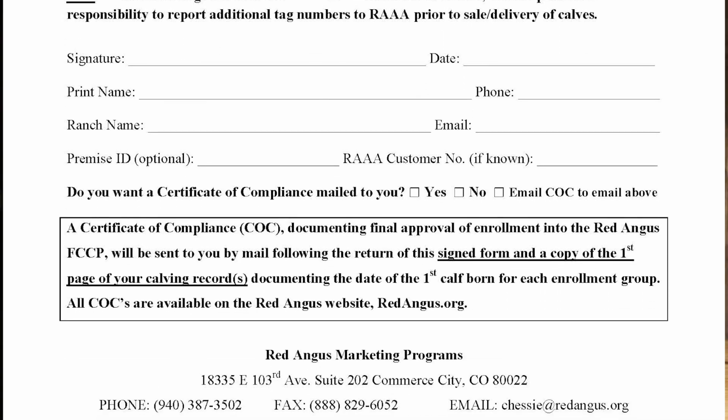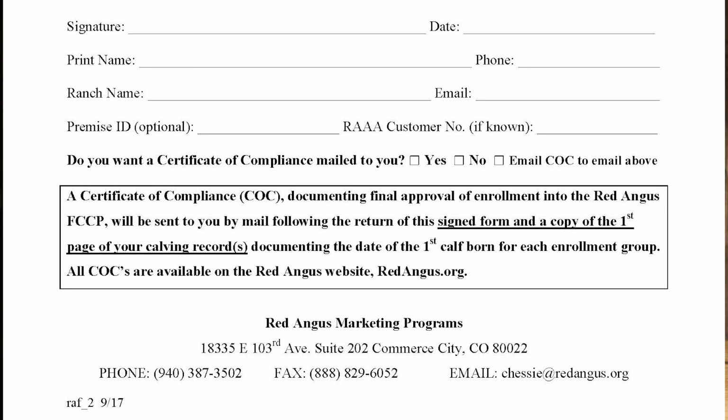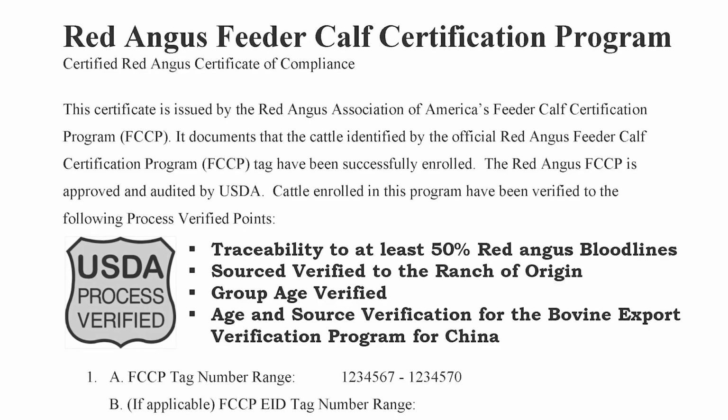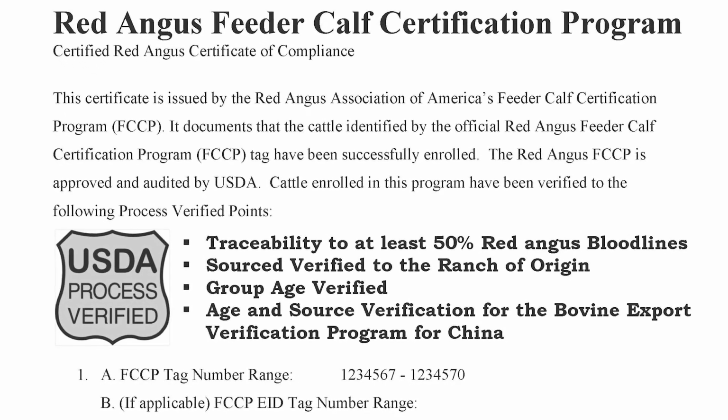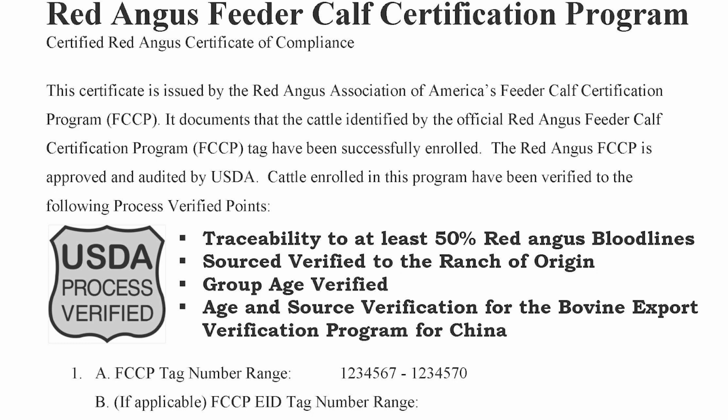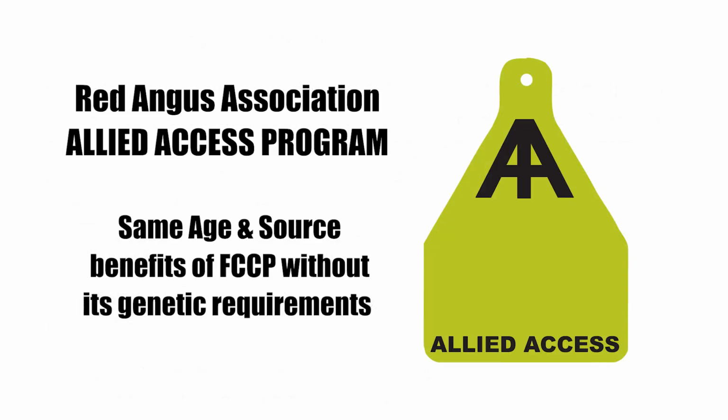You'll send this document in along with a copy of the first page of your calving book. Once this has been received, Red Angus will then issue your certificate of compliance, which is the document that buyers are looking for to verify your calf crop in the program.